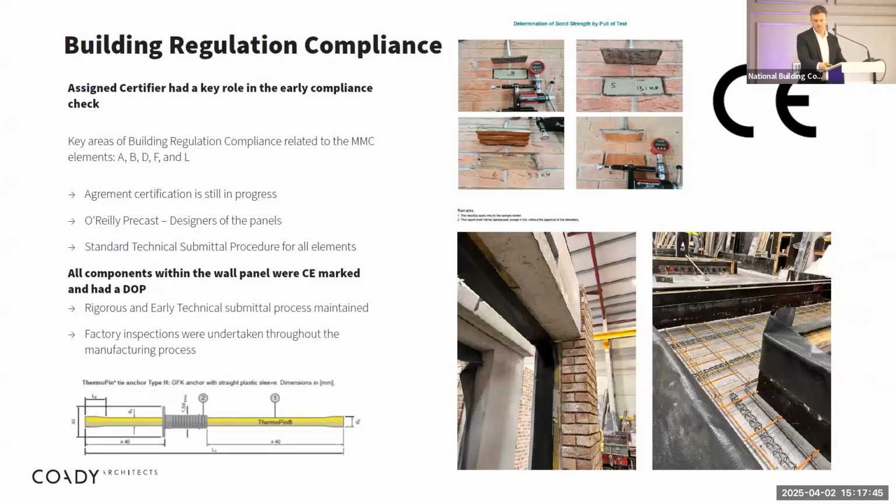So building regulation compliance. So early on, we had engagement from the assigned certifier from the builder, from us as design certifier, and how we were going to get this across the line and where we're going to accept it. So there was no Agrément cert for the precast panel in question. And it is, I understand, still in progress. And what Martin was talking about earlier and what John was mentioning, the due diligence then that is required to get that over the line, to look at all those components and to understand the testing that had been done was rigorous, to say the least.